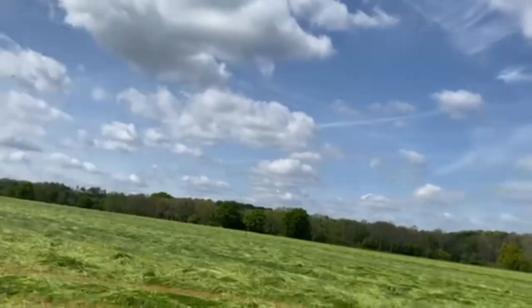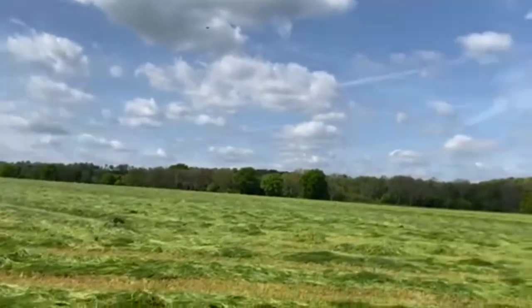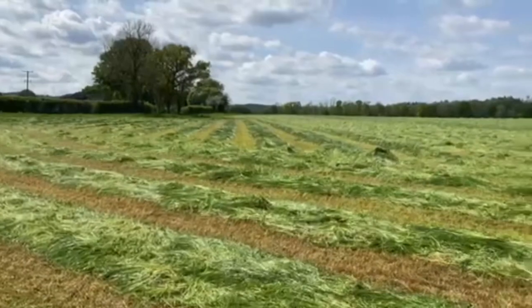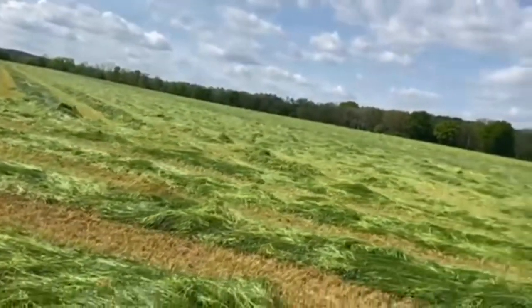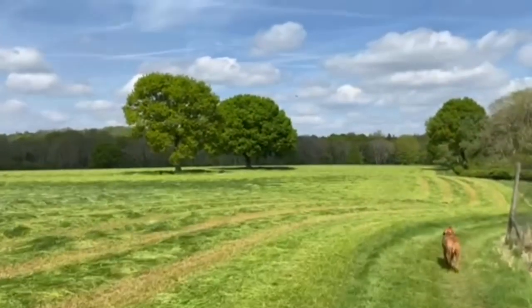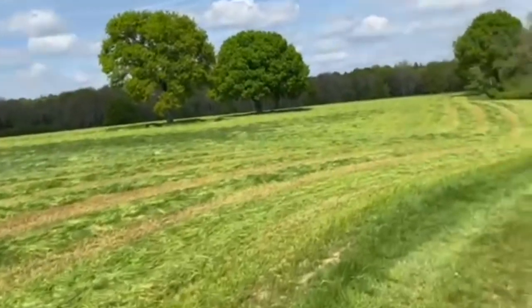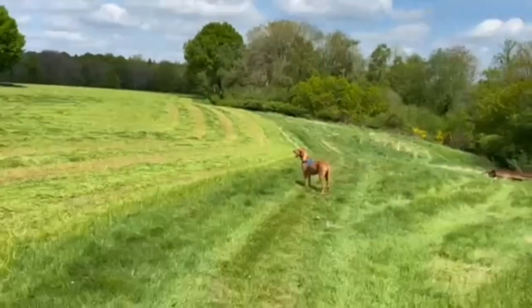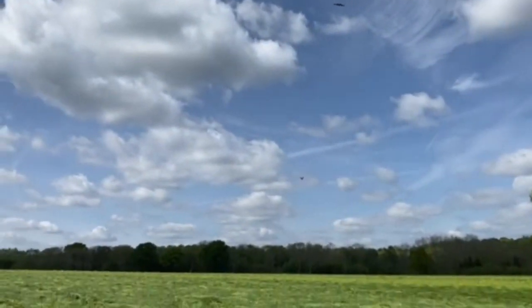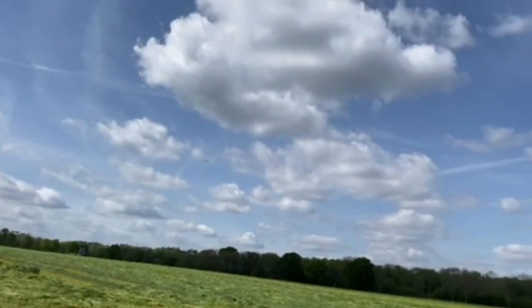Smell. This is obviously a hay field, so it's being left out to dry. It's being baled up. Awesome. That was the third one. Three red kites now.